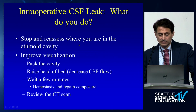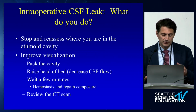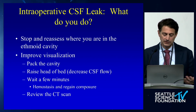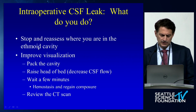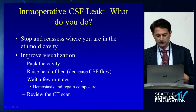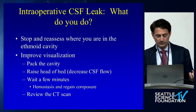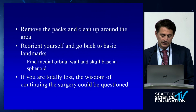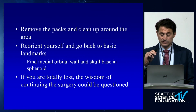So intraoperative CSF leak, what do you do? The first thing you do is stop and reassess where you are. You want to improve your visualization. It usually happens because you had a lot of bleeding or, again, you didn't identify some of those markers like a short posterior ethmoid or dehiscent skull base. So improve the visualization. Put a patty in, raise the head of the bed to decrease CSF flow and also decrease bleeding. Wait a few minutes, get some hemostasis, and regain your composure. That's the most important thing. Review the CT scan. Where was there a dehiscence that you didn't identify?